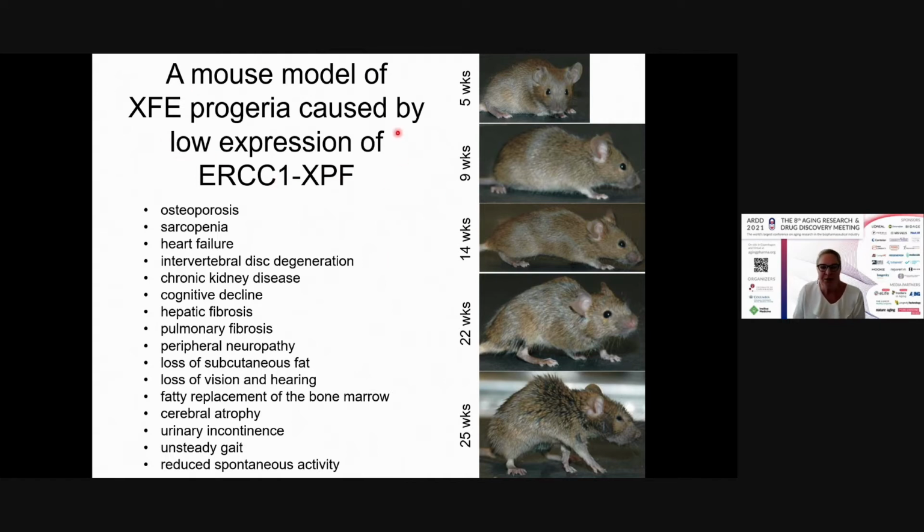So these are the ERCC1 deficient mouse. They're lacking a key enzyme necessary for multiple DNA repair pathways. And these animals reach adulthood looking quite healthy, but then decline very rapidly. And they spontaneously develop virtually every age-related disease that you can think of. So we think of this as quite systemic accelerated aging. And these mice have therefore been very valuable for screening senolytic drugs and other therapeutics that target fundamental biology of aging.